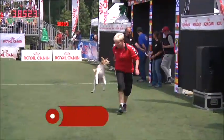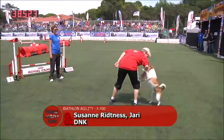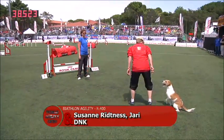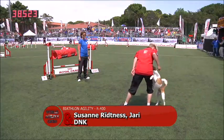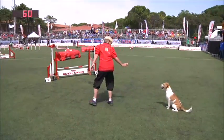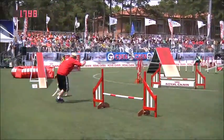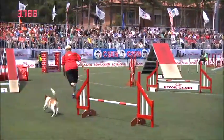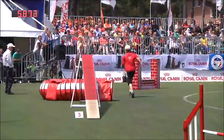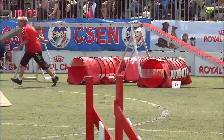From Denmark, banging the drum, Suzanne Rötnes and Jari. This is a Kromforlander, slightly taller than the Jack Russell Terrier you just saw. One of our more unusual breeds. Our administrative judge, Bob Griffin, and his wife, Sid, a big part in promoting this breed in England.